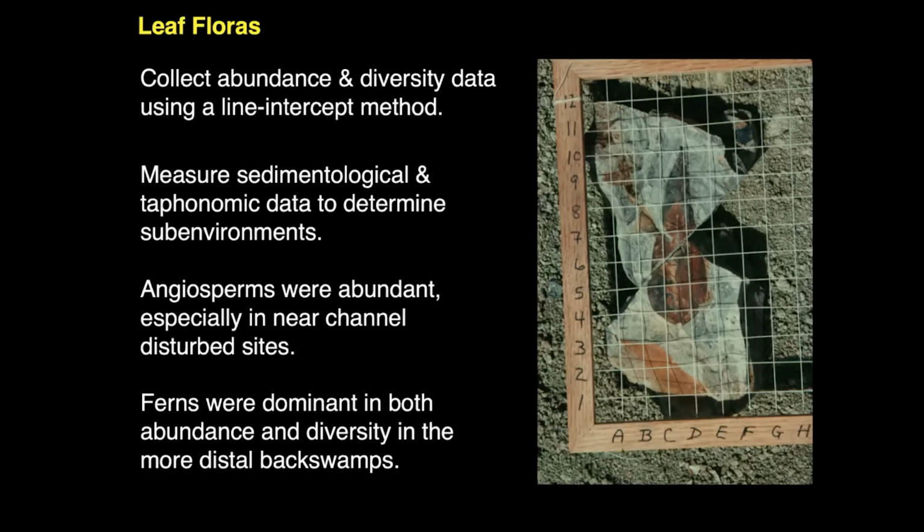So near channels where the sediment and the setting was constantly disrupted, kind of like how weeds grow today in disrupted environments. We also have ferns in the record and conifers, but they tended to be abundant, usually away from channel sites, away from the rivers. And ferns were more abundant in the areas that are referred to as distal bank swamps. So waterlogged areas, but not in disturbed areas. Again, this gives us a window as to where flowering plants were doing well in the past. And I hope that allows me to understand how they became dominant today.